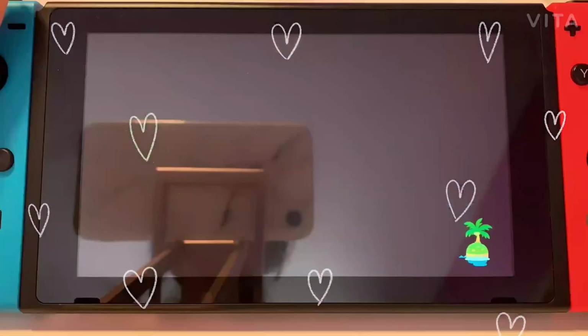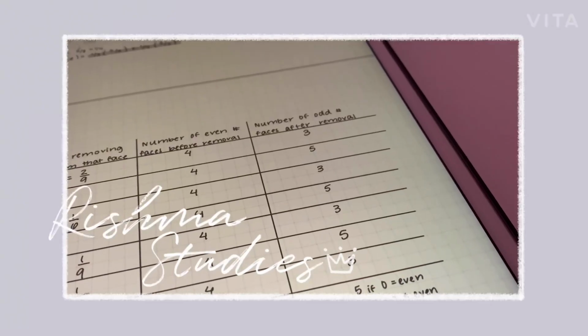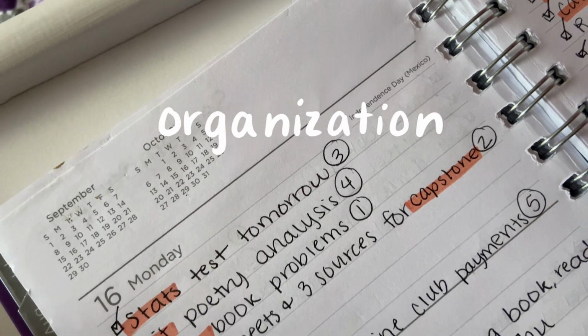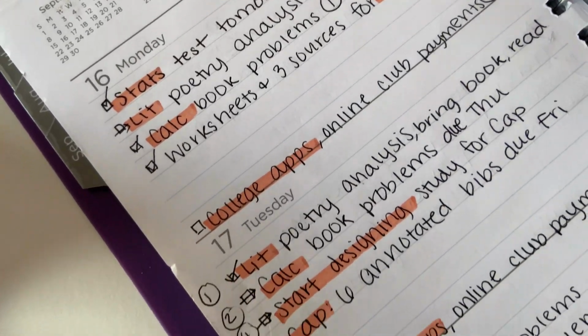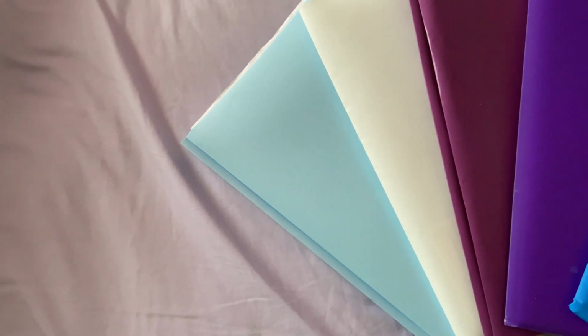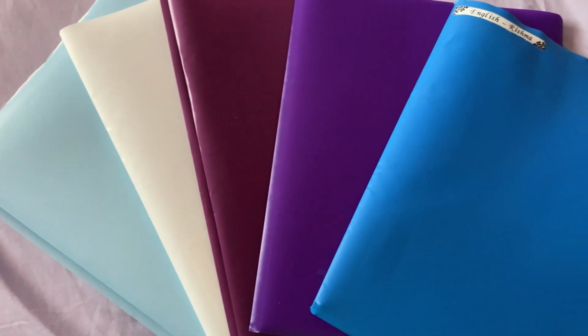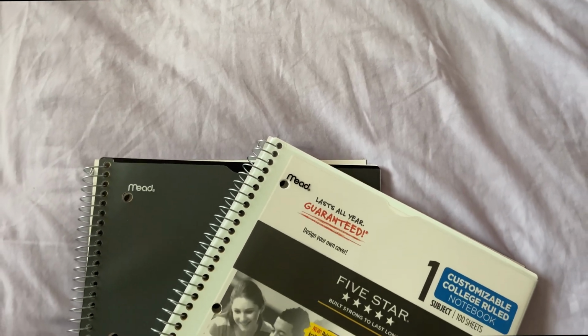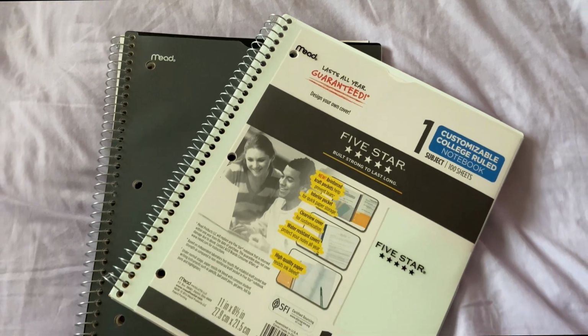I promise that if you follow all of these tips to the fullest extent, you'll be able to ace all of your classes. So my first category of tips is organization. Having a good organization system in high school is essential because you're going to have so many important dates, assignments, and assessments to keep track of. If you don't organize both your tasks and your materials, you're likely to fall behind, especially in harder classes.